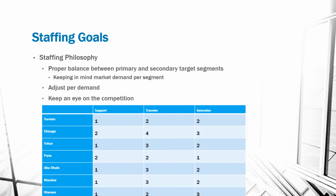For example, in Chicago, we ended up adding more sales personnel in our traveler segment because we saw significant demand there. Same goes for Tokyo. We added staff in our traveling sales department as we saw success in Tokyo over our other locations. And the last part of our staffing philosophy, we did keep an eye on our competition. If our competition was doing well in one particular area, we didn't want to be understaffed as compared to them.